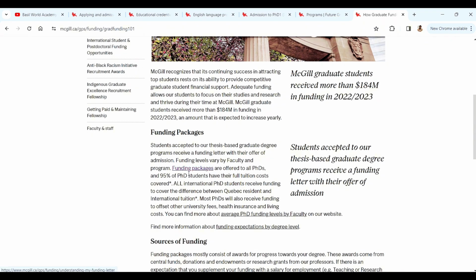As you can see, funding packages are offered to all PhDs, and 95% of all PhD students have their full tuition cost covered. So this is fully covered. Tuition fee is fully covered, and you also receive a stipend in line with this. Most PhDs will also receive funding to offset other university fees, health insurance, and living costs.